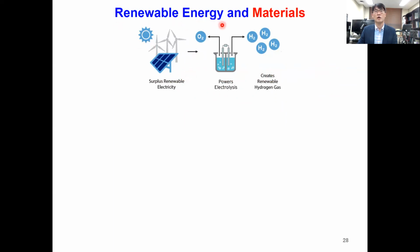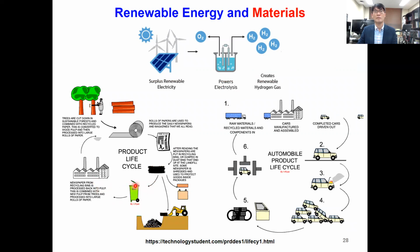So then we can see the trend is changing, not only in renewable energy, but also in renewable materials. The same kind of trend has been followed here. For example, the product life cycle of paper, starting from wood and pulp and then paper, and then some of it is buried, but it is degraded by microorganisms, and some of it is recycled, and then they go this way. And also steel products, especially for car makers, they can crush them and recycle them, they can reuse them. So there is a life cycle of these materials.